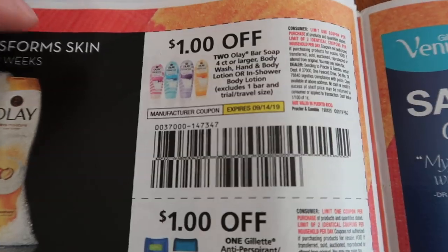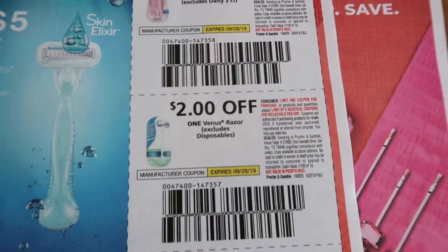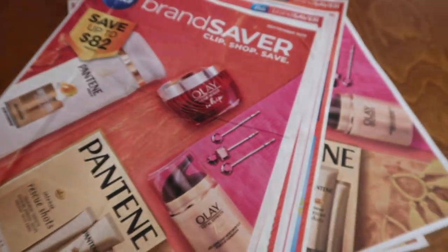Man, this is the insert that does not end. So let's look at a price board really quickly.